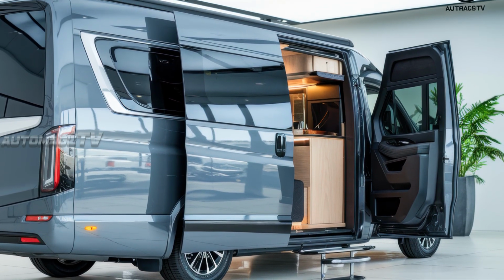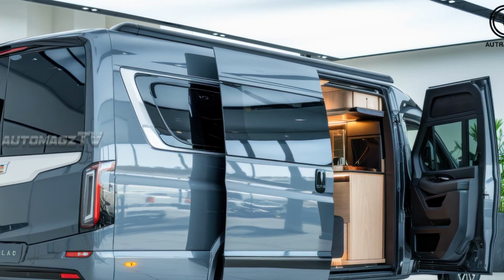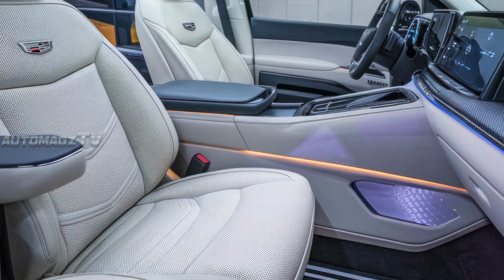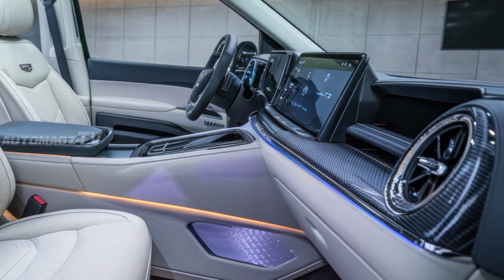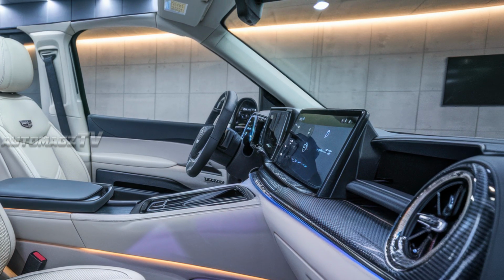Ladies and gentlemen, welcome to the future of road luxury. Introducing the 2026 Cadillac Motorhome, a masterpiece that blends ultra-modern design, elite comfort, and groundbreaking innovation. Cadillac redefines what it means to travel in style.